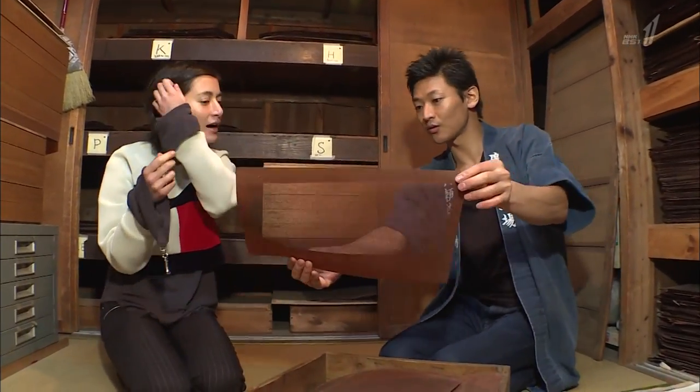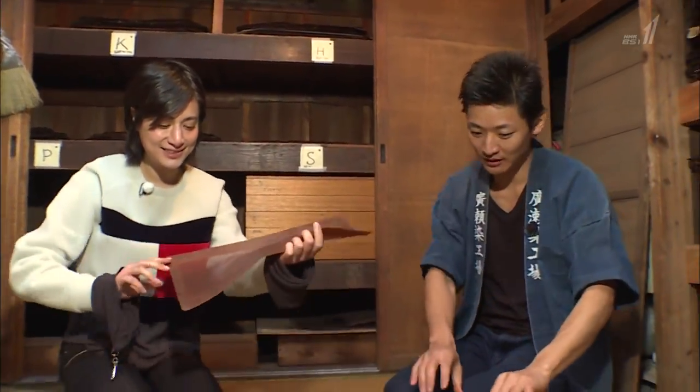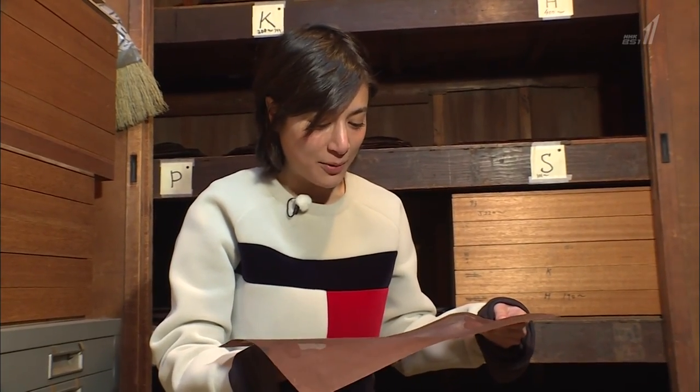This snow pattern is called yukiwa. It's a traditional Japanese pattern. And this is what we use to dye the fabric. It is so much finer than I thought.